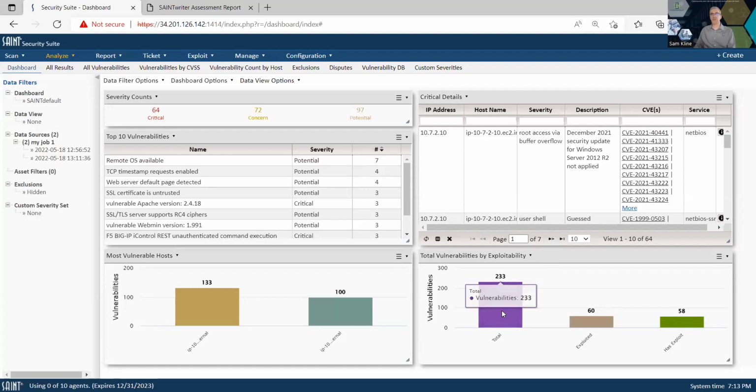So first of all, it shows you the total vulnerabilities. And then this middle bar here, the CISA known exploited vulnerabilities. So this chart shows us that of the 233 vulnerabilities detected in this scan, 60 of them are included on the CISA known vulnerabilities catalog, so that we know that there are 60 which were detected in this scan, which are known to be exploited in the wild. And those may be the first ones you want to fix.